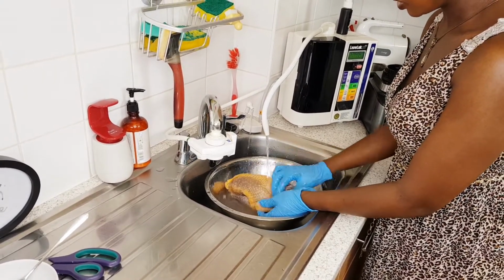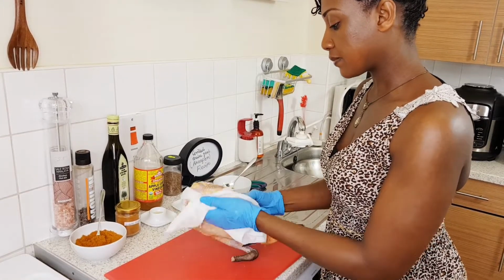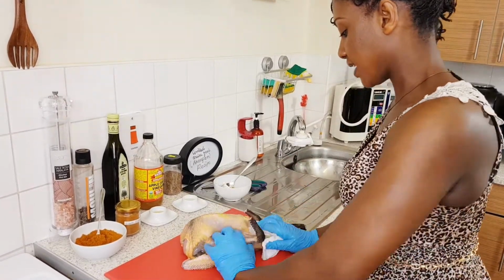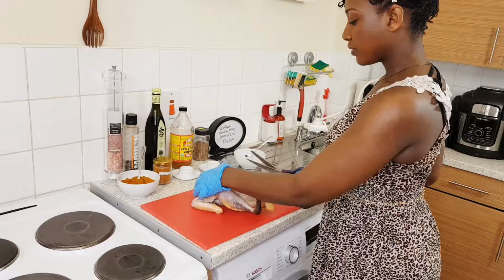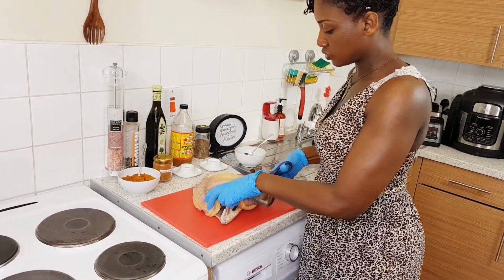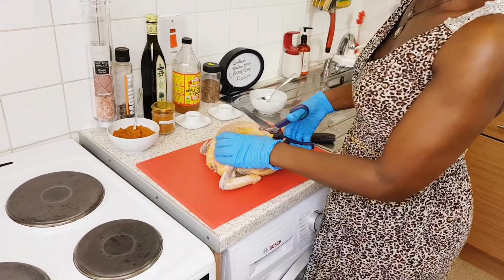Please make sure you wash your meat, your chicken. So I've washed it well, and I pat it dry so that when I add the seasoning, it will soak it properly and you can taste it. If you are going to grill on your barbecue stand, then I'll suggest you just cut it into two. I'm splitting it open into two using your kitchen scissors.